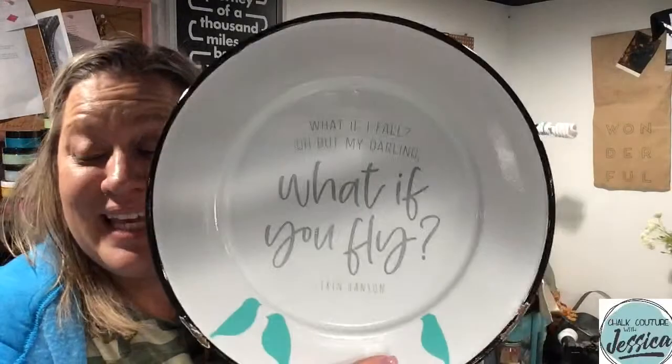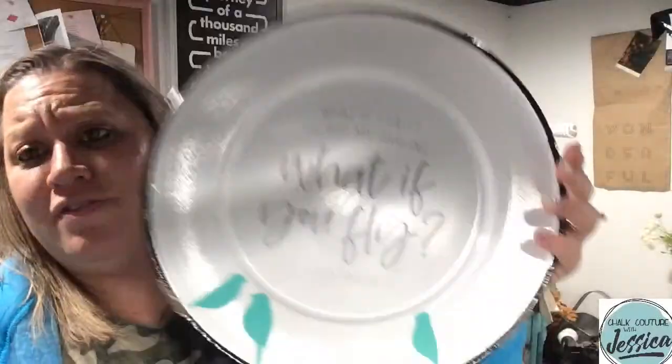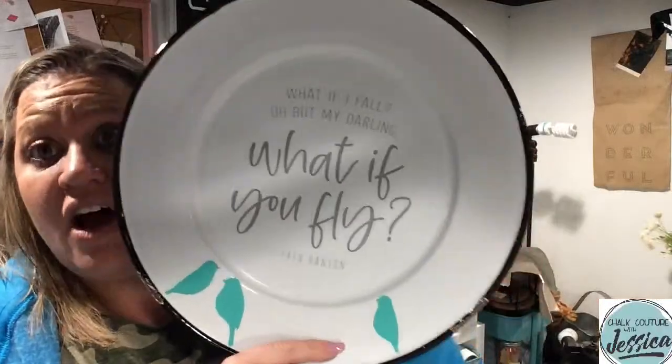But oh, I love it. Love it, love it, love it. I think I'm going to put it in the easel. I'm not going to hang it up because let's be real, that's a little circle that I'll never find. I must crack myself in the face. Our display easels are going to be perfect for this.